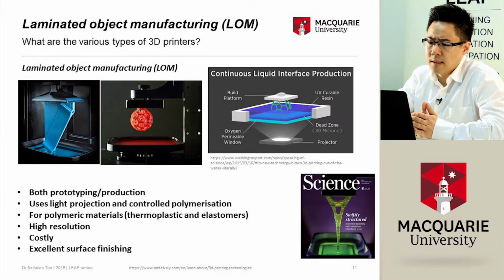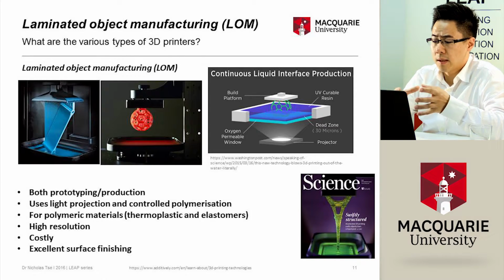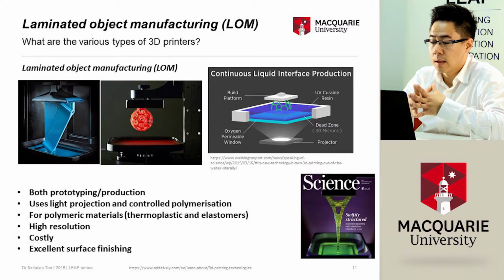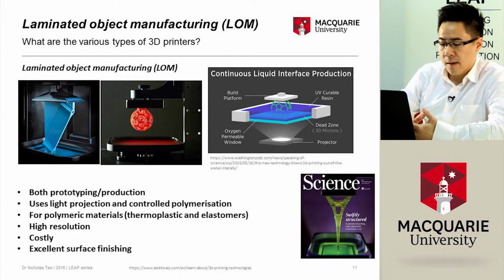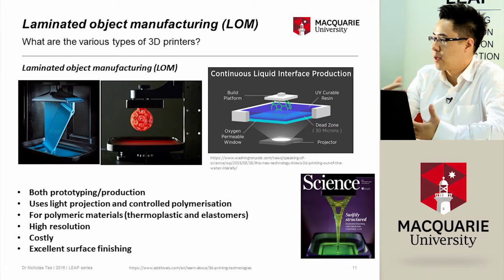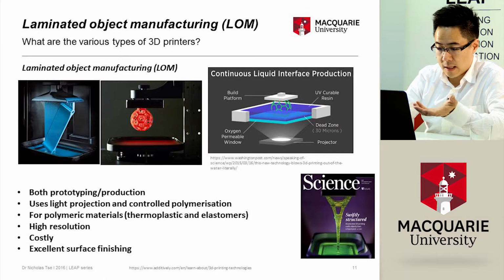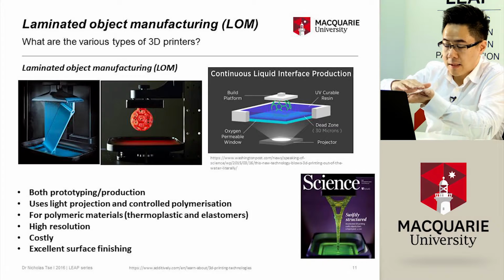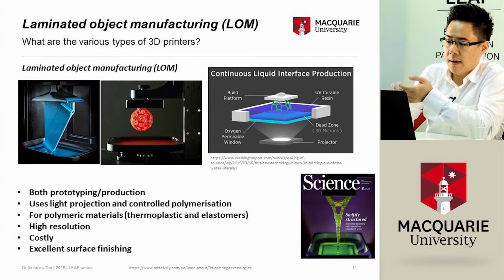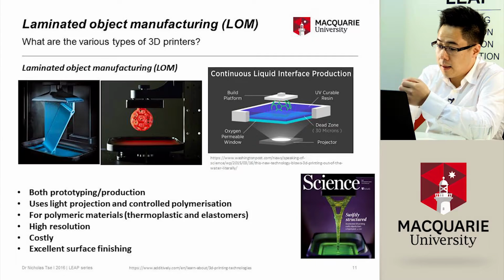Okay, so the last class of printers is this laminated object manufacturing, or what one of the companies calls projection-based lithography. So this is rather interesting, and I suggest when you have time, you go on YouTube and just look for this company and see some of their demos. I'm not sure about the copyright issues, so I didn't include the whole video in here, but what they basically do is have a pool of resin, and the print basically pulls out from the resin. And they're able to do that because they can project the image or the cross-section in the glass window underneath the pool of resin.